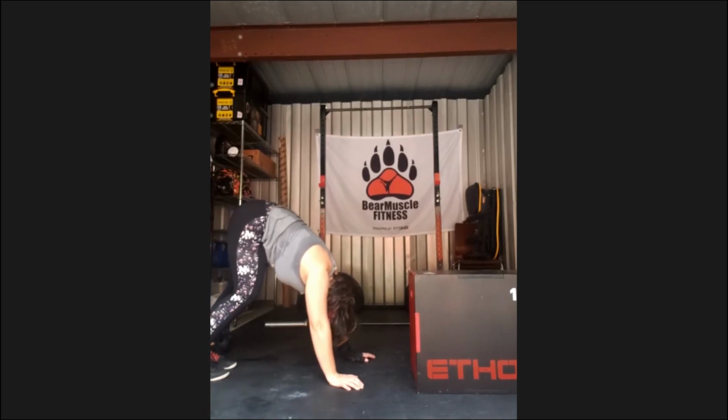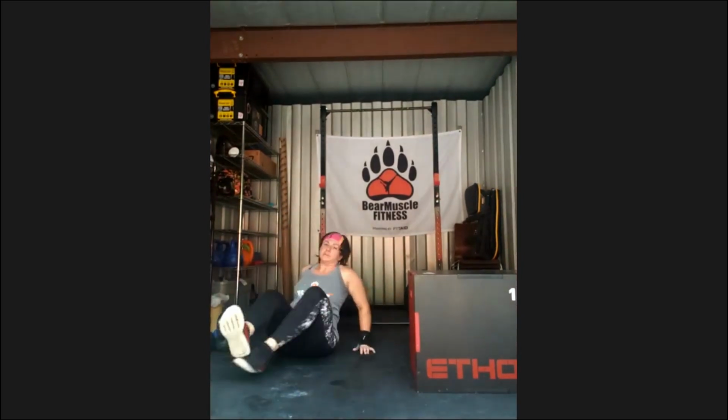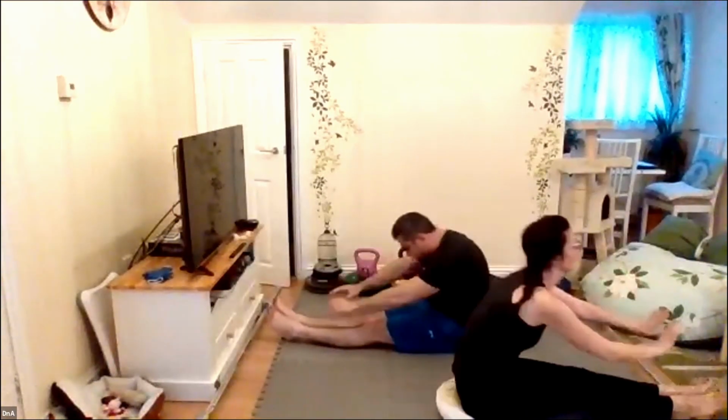And let's go back around now to the core. We're going to do straight leg sit-ups in 3, 2, 1, straight leg sit-ups. So we're using the arms as much or as little as needed. And we are warming up the core here. Either swinging the arms for momentum or folding those arms across the chest.